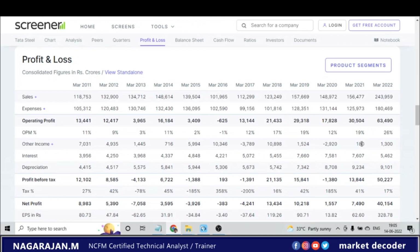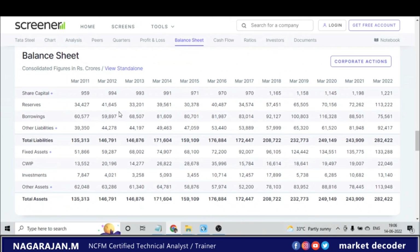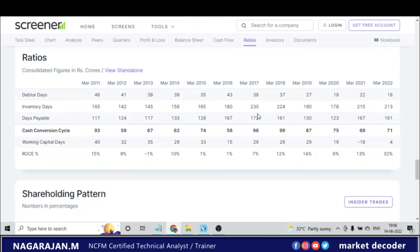Other income has moved from 180 crores to 1300 crores. It is fantastic. And if you compare the net profit, it has increased multiple times from last year to this year, from 7490 crores to 40,000 crores. The company has yielded the profit. The share capital is good. They have reserves of around 1,13,000 crores, which is a huge amount. They have invested a very good amount of 13,000 crores. They have a huge amount of other assets, and debtor days have been reduced.